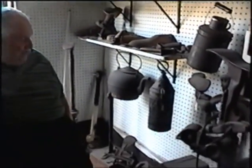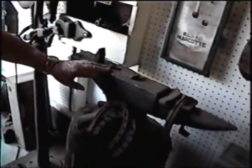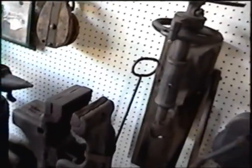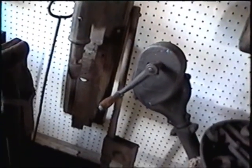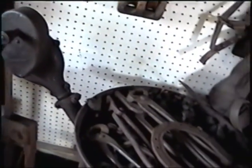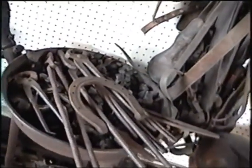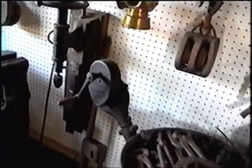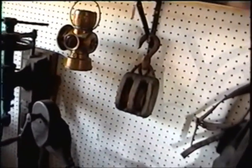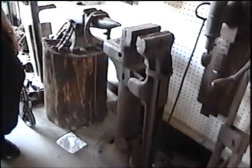Okay. Now a lot of this stuff down through here, the drill, all of this stuff came from the Quintel blacksmith shop. It is right down the road from the section house. We're very fortunate to get it. Including this? Yeah, anything to do with blacksmithing came from Quintel. The anvil, the vise, and like that.